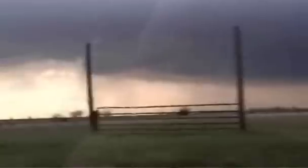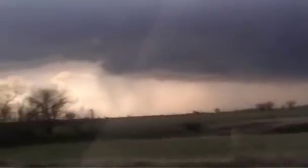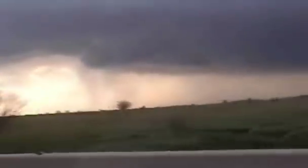Well, we'll videotape the idiot driving right underneath the rotating wall cloud. And there's a couple cars right up there under the rotating wall cloud. Folks, you might want to get out of there. You are not in a safe location. Luckily, nothing on the ground as we speak.